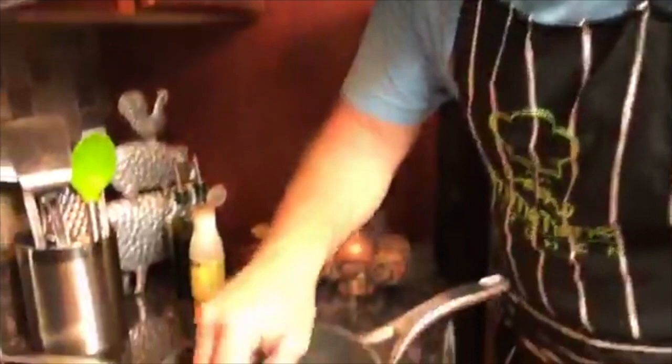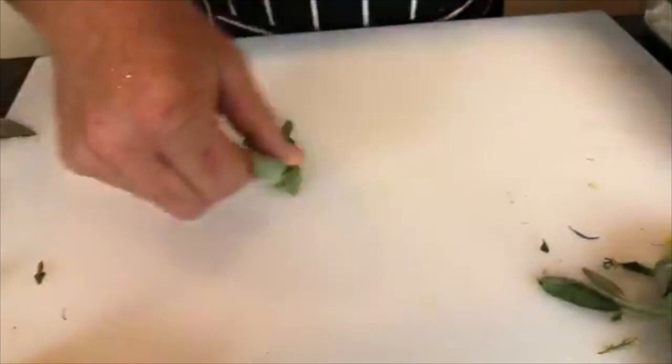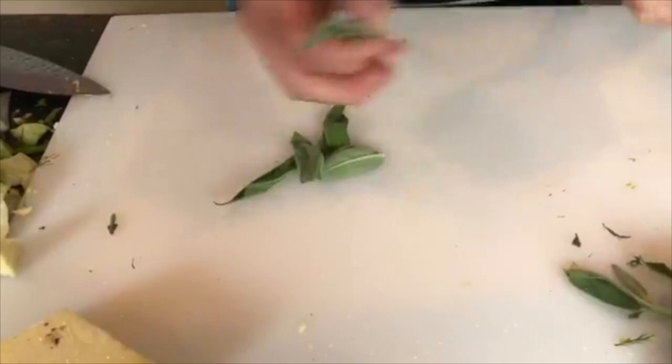Kathy, next week. It needs a little bit more sage. Yeah, that's so good. It's a little tart. So what we're making is blueberry sage sauce. It's got a little bit of balsamic vinegar. I haven't put any salt and pepper in there yet either.